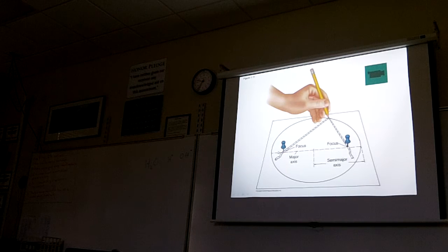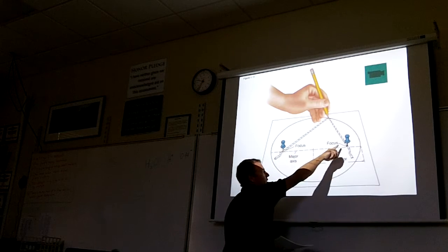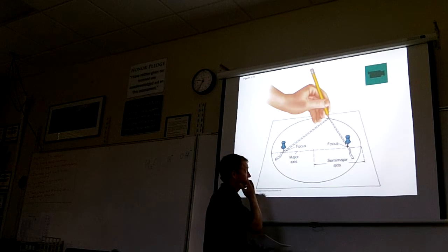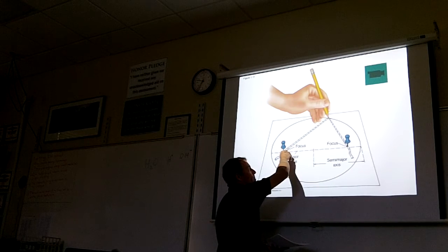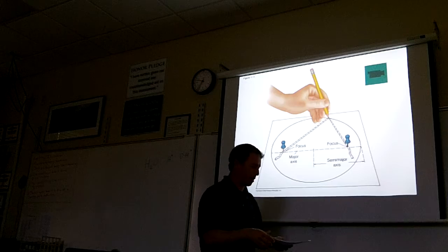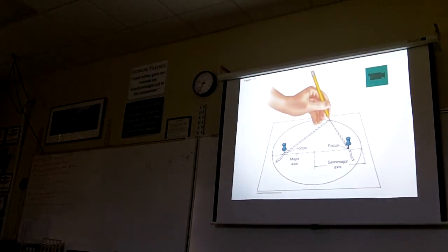So what we're going to do is we're going to draw an ellipse. We're going to put down pins into a paper, and I want you to understand the point where each pin is called a focus. And the sun is always at one of the foci of the ellipse. So get up, bring your book so you can kind of copy this picture. And you'll need a pencil or a pen, and I have the paper for you.